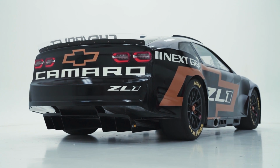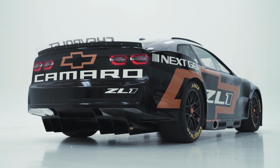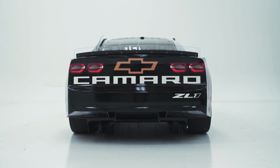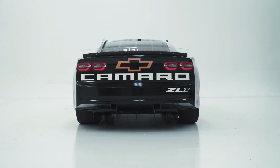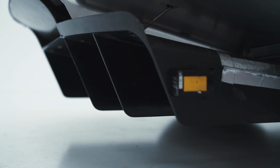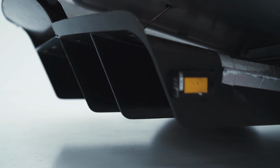So the new car, Next Gen, has a diffuser on the back. How much is the diffuser affecting the downforce? How much of a percentage, if you could give me a percentage, is the driver getting from that? I think the underbody of the car is a large percentage of the downforce. I'm an aerodynamicist, so I try to not get too geeky here, but he's also from Mount Airy. So.